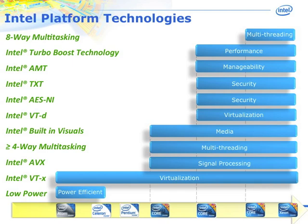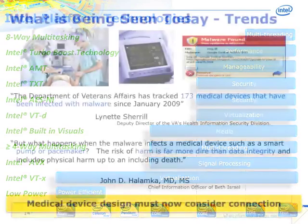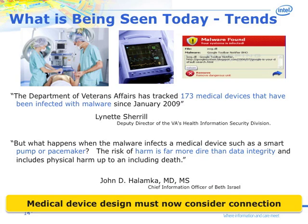Okay. Excellent. Very good. So what we are looking at today, I guess, is looking at the trends, isn't it? And the trends are going up in every way.